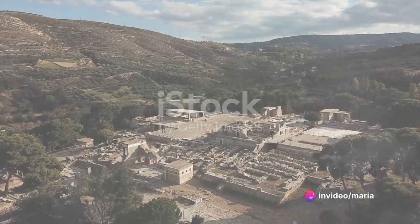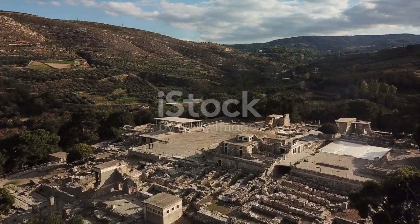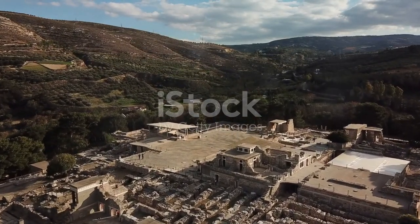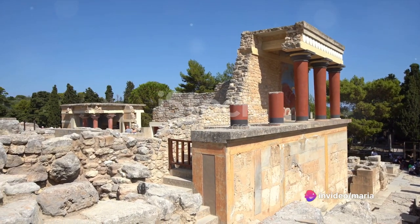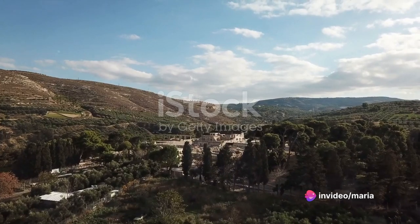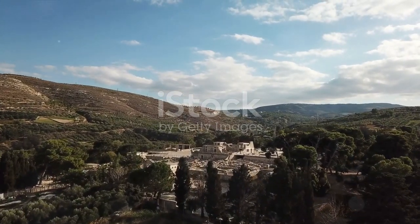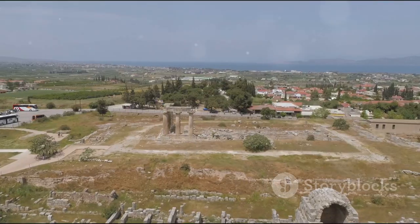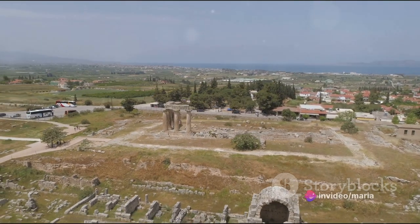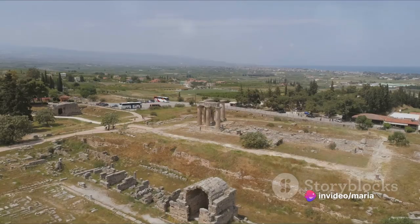Cato Zakros, known for its Minoan palace and surrounding ruins, offers scenic views of the surrounding landscape. Monastiraki in eastern Crete features Minoan ruins, including tombs and residential areas, as well as a later Byzantine church. The archaeological site of Kurnas includes remains from various periods, including Minoan and Roman, offering panoramic views of the surrounding countryside. Knossano, located near Knossos, features remains of a Minoan settlement, including tombs and other structures.